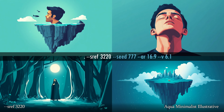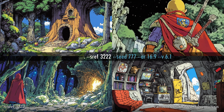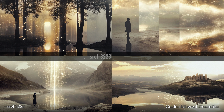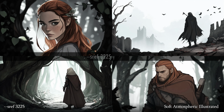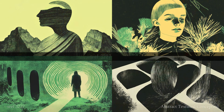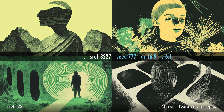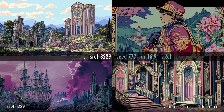3220. Aqua minimalist illustrative. 3221. Red-black haunting painterly. 3222. Cartoon cel-shaded, adventurous. 3223. Golden ethereal dreamlike. 3224. Orange-pink, surreal modern. 3225. Soft atmospheric illustrated. 3226. Golden renaissance romantic. 3227. Abstract textured conceptual. 3228. Dark dramatic painterly. 3229. Vibrant historical illustrated.